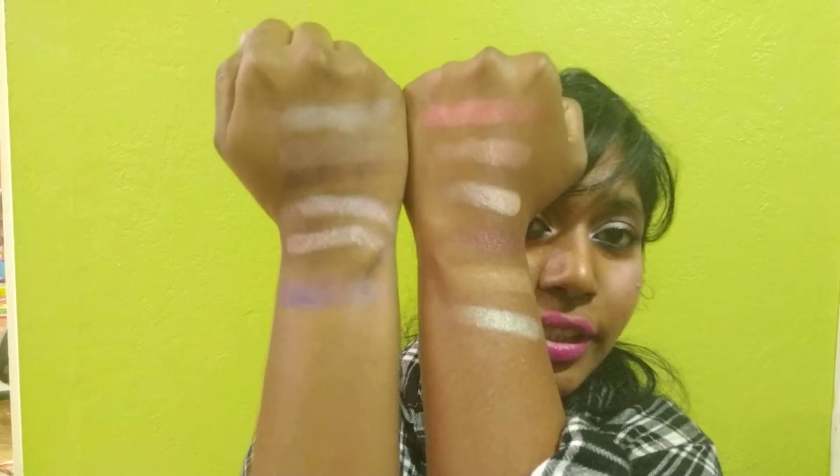Yeah, so you guys, this is my swatch and review. These are the swatches, my thoughts and review on the Theory eyeshadow palette.